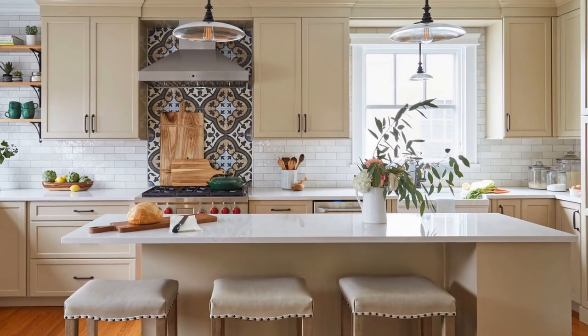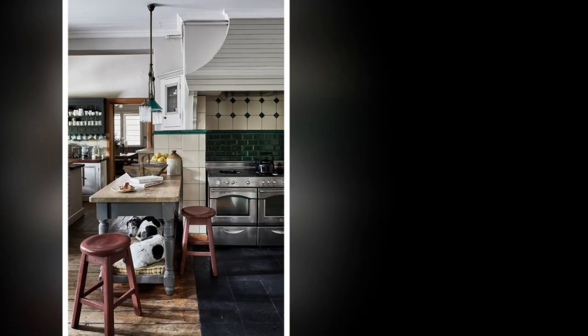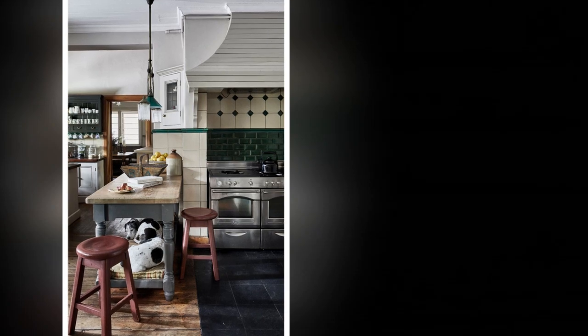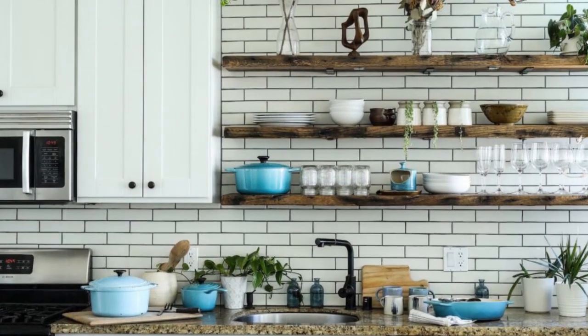to the space. Tip: mix modern functionality with vintage charm by pairing open shelving with subway tile backsplashes or brass fittings to create an eclectic, yet harmonious look.